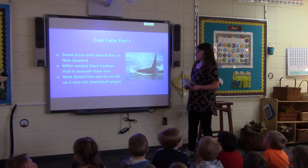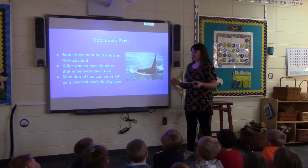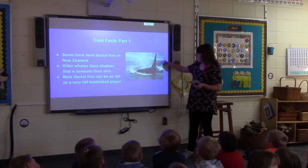So scientists have found that some orcas around New Zealand have bent dorsal fins. Basically, what that means is that they don't have any bones in the dorsal fin, which is this, and it kind of flops over.